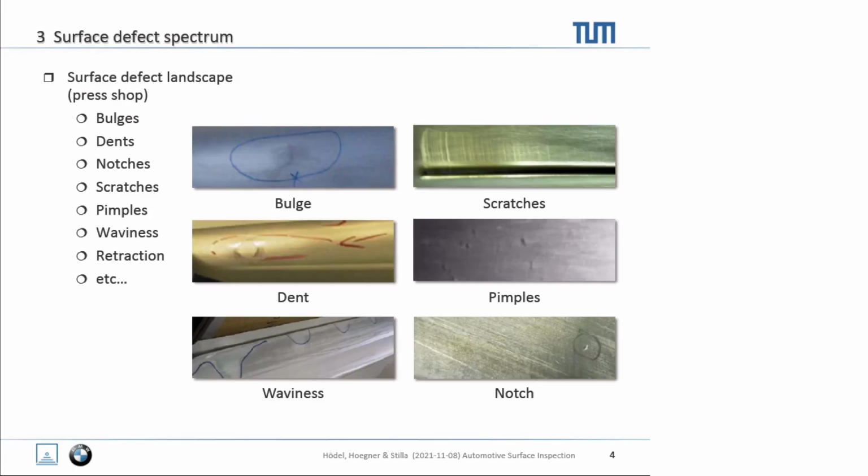So since we're now familiar with the challenges that are posed by press shop production, we can take a look at the spectrum of surface defects that we will be looking for. This is a non-exhaustive list, but these 6 defects shown here on the right are the primary defects that can occur, which are associated with the highest reworking costs and reworking minutes.